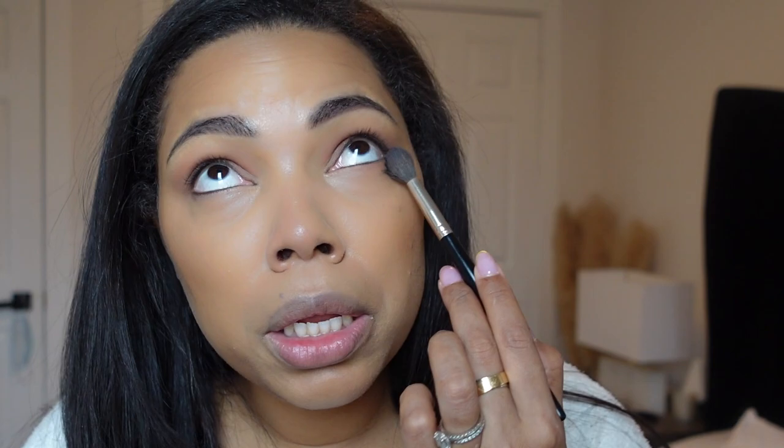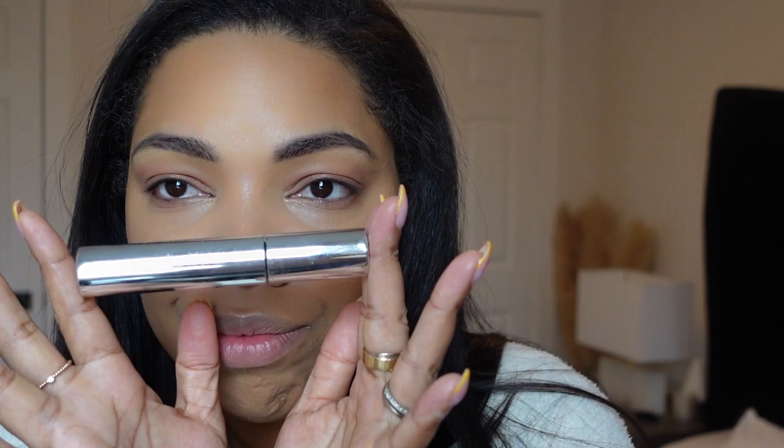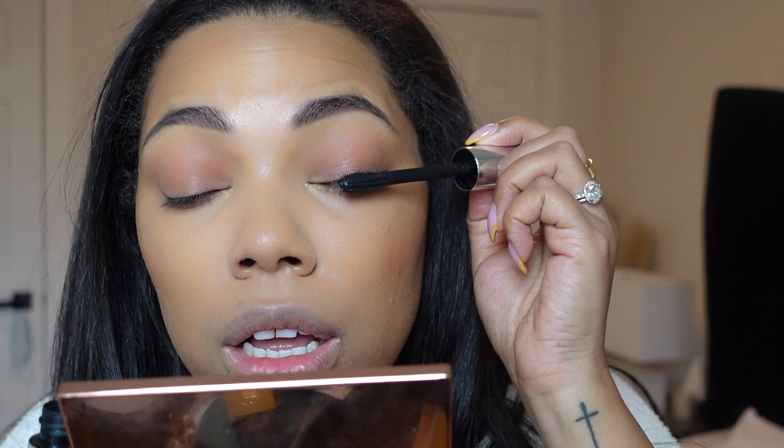Great. And then for mascara, my favorite, you guys know, the Badass Black Mascara from Tom Ford. Okay, this one's totally dried out. This is definitely a done deal, but I already have a backup because I love this mascara so much. So I'm going to go ahead and apply that.